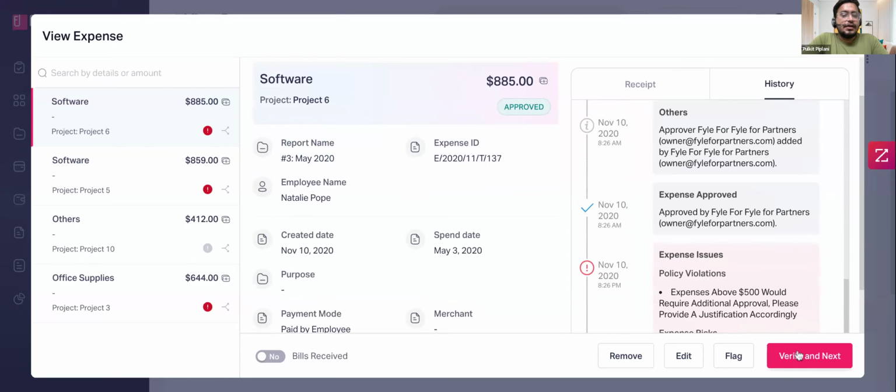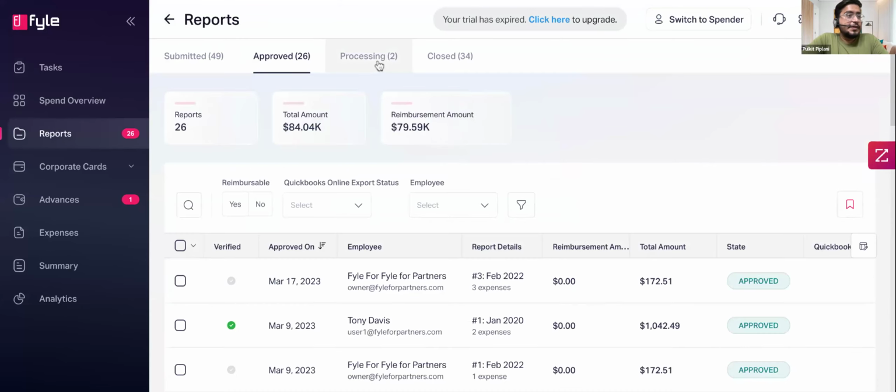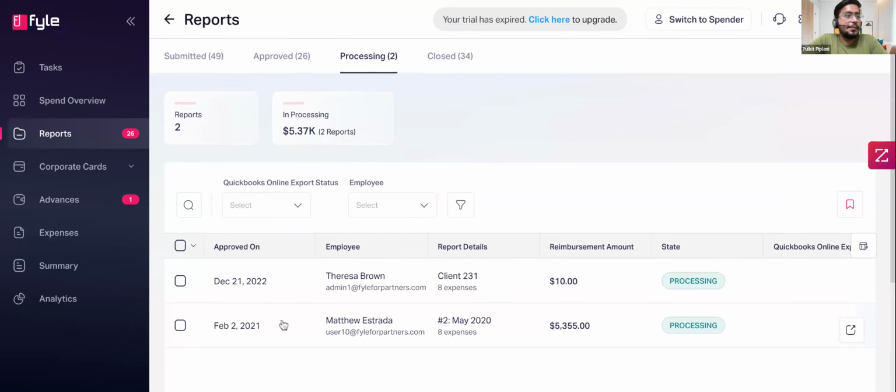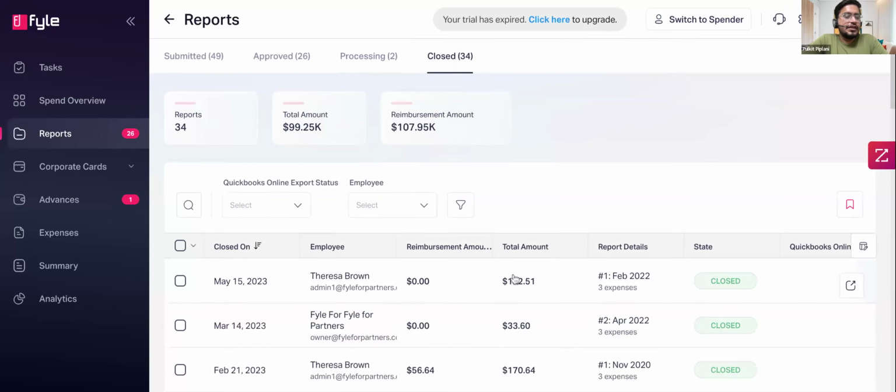Now, once I click on verify and next, once this verification step is through, if it's a reimbursable expense, it moves into the processing stage. In here, it can be paid out directly via Fyle using ACH. And if it's a corporate card expense, it directly goes into the close stage. So close stage denotes that this is the end of the loop within Fyle. And now this information is ready to be synced over to the accounting software.